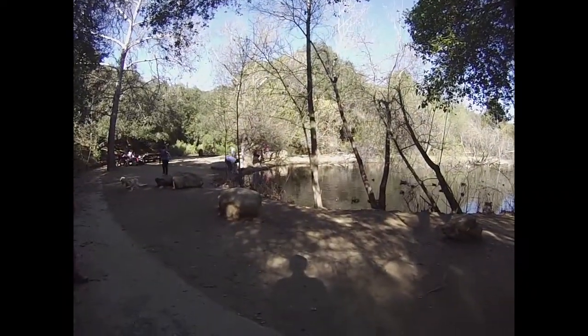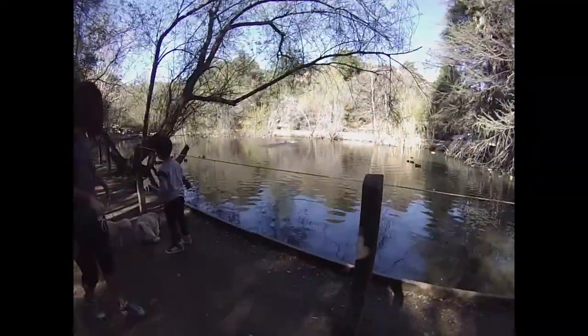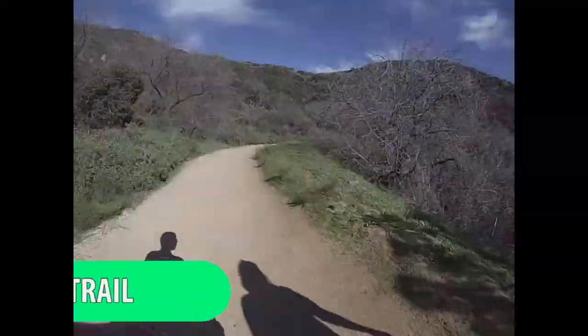Now, depending on where you started from, at this point you've hiked about 2 miles. But if that's not enough for you, I highly recommend zipping over to Hastain Trail, which is on the south side of the park, going back the way you came.